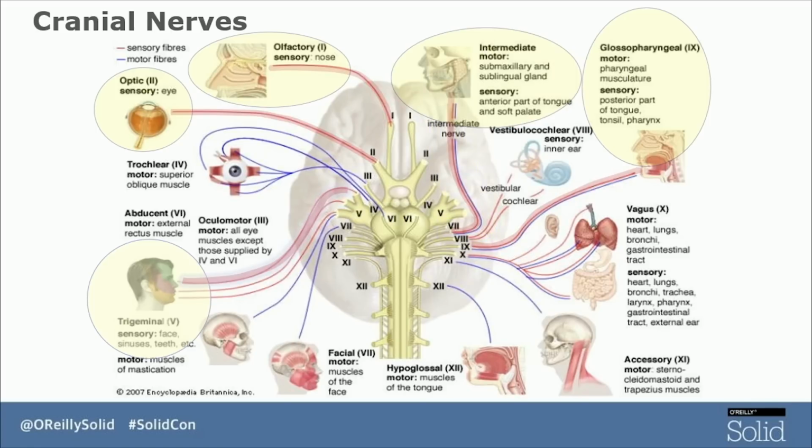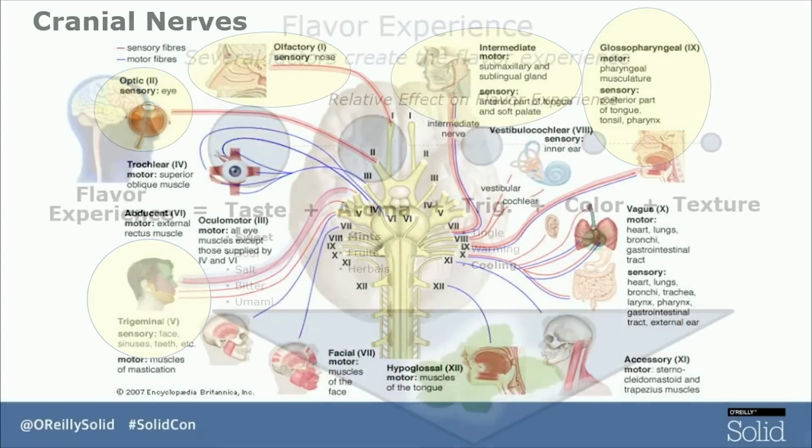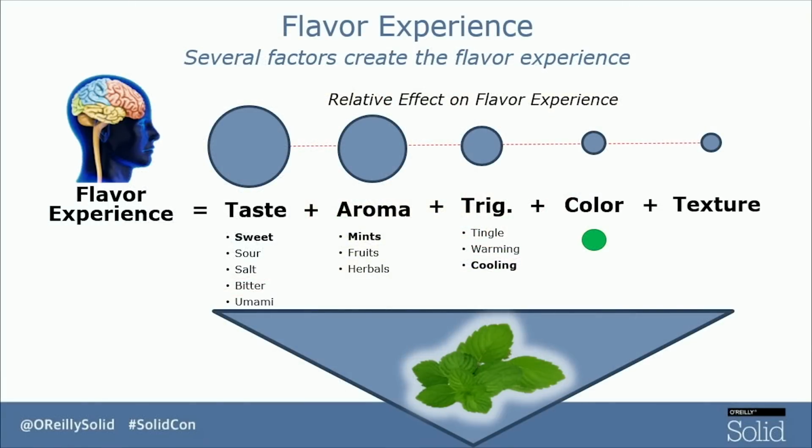So when we actually look at this map, 5 of your 12 different cranial nerves are being excited when you're actually eating food, all coming into your brain for your brain to put together this map of telling you what it is that you're actually experiencing. So if we looked at something like a spearmint gum, we would be tasting sweet, we would be smelling mint, we would be feeling cool, we'd be seeing green, and then we'd be having just probably a regular gum texture. But all of that is going to come together to tell us that we're having spearmint, something we take advantage of every day that we eat.